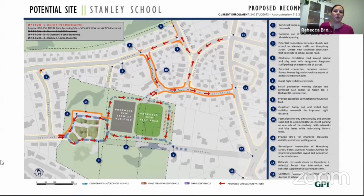So by constructing a new school out in the field next to the Stanley School, you can keep the Stanley School open while the new school is constructed. And you can create a large one-way roadway that would circulate around the outside of the school campus and create a long storage area for pickup and drop off that could occur at multiple locations along the school property as well. By moving all of the parking onto the site, it gets the parent traffic out of the neighborhood and reduces the congestion as well.